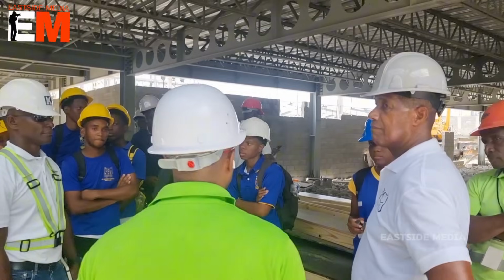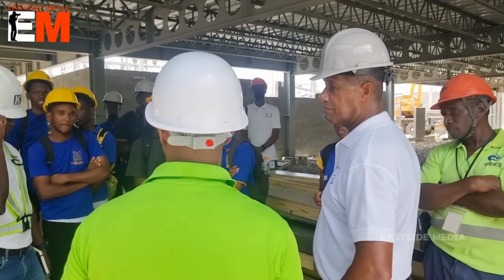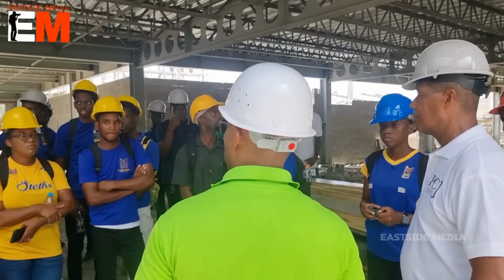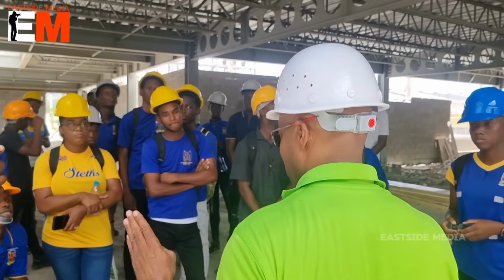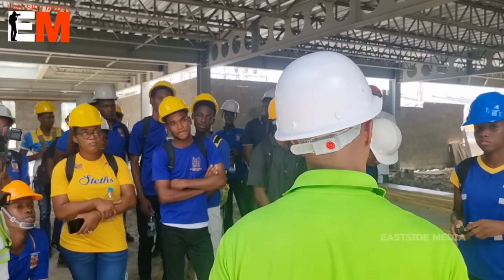And all buildings in Jamaica, by code, by law, must be designed with multiple types of access. You're either going to use staircase and elevator or staircase only, because not just in case of a malfunction, but in case of a fire.